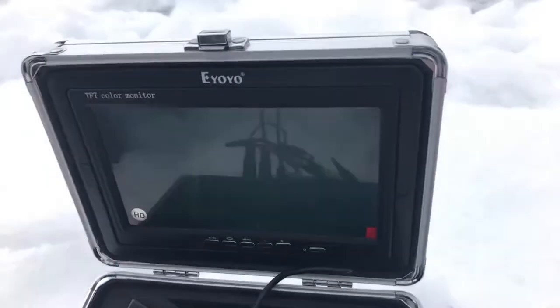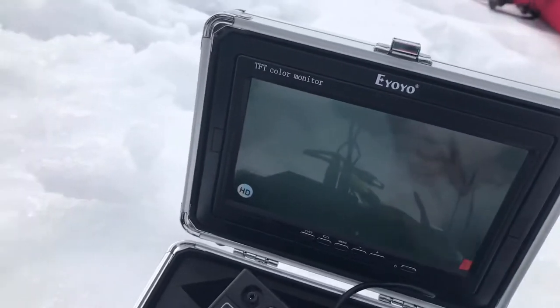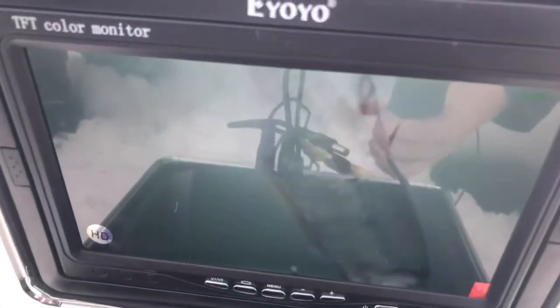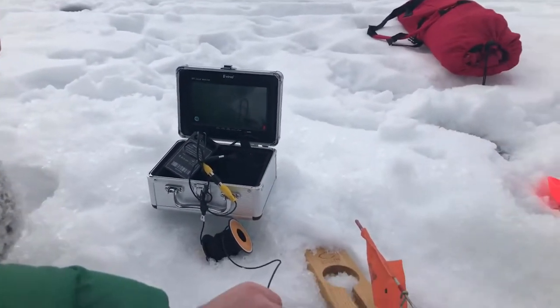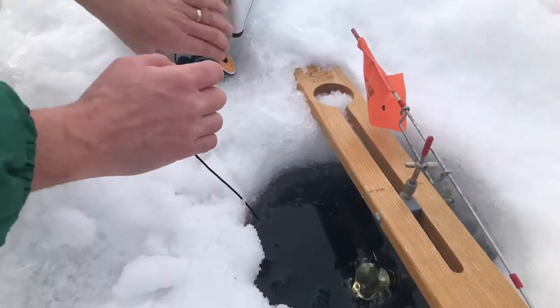See you there. Okay, so we made it out, and right now we're checking for depth and weeds on the Aqua-Vu. There's the minnow on the Aqua-Vu. Kind of glaring, but first tip-up set. See ya when we got all the tip-ups set and we have some action.